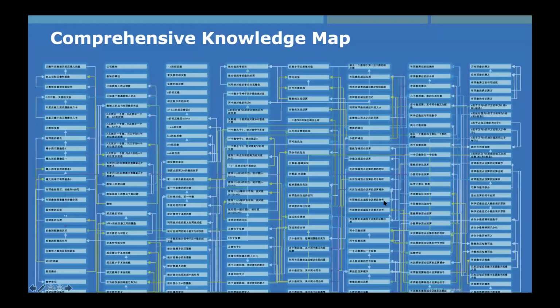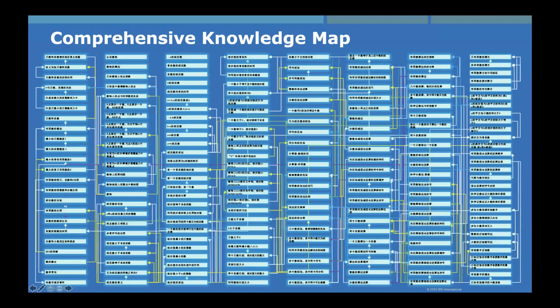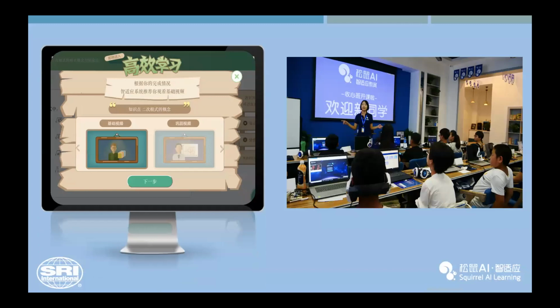So that's comprehensive. If you look at this, this is a typical map. If you understand Chinese, this is the way that we deconstruct our math for middle school, at the top level. And in the interface you can see that every student gets step-by-step recommendations from our AI.